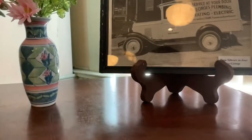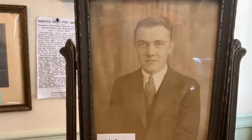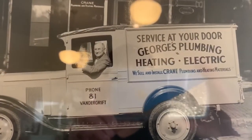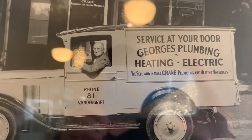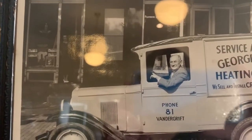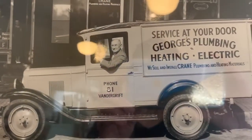Over here we have a picture of John George as a young man, and then a picture of him in his truck as George's Plumbing, Heating, and Electric. And you can see the phone number was 81. The lady standing in the doorway is Rose Silware. Zoom in on her a little bit. One of the businesses that was here.